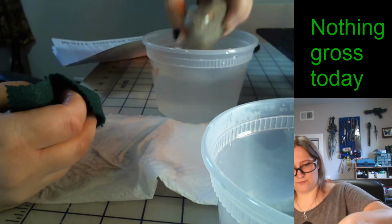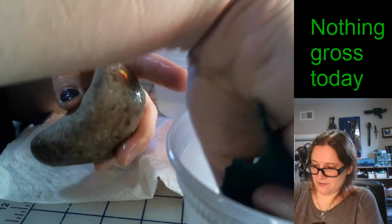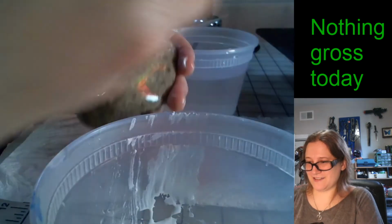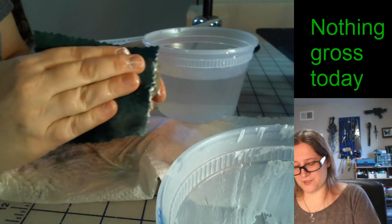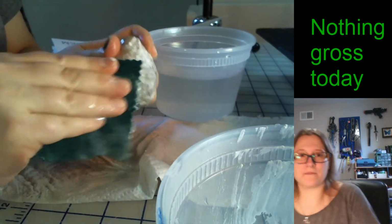So, re-wet that. And let's get a good amount of our hilariously non-Newtonian polish. All right. So yeah, ton of polish on this guy. But he's real big. So that's okay.